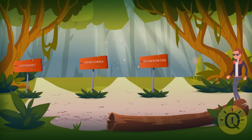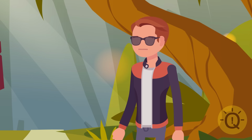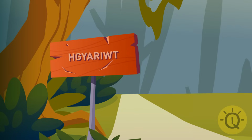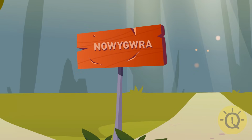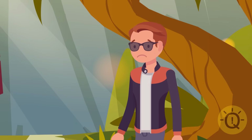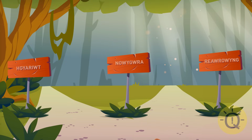He's out, and a thick forest surrounds him. The view is beautiful, but he should get moving. He's running out of time. Where should he go next? He sees 3 signs, but the letters are mixed up. Can you figure out which way Mark should choose?